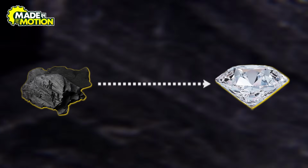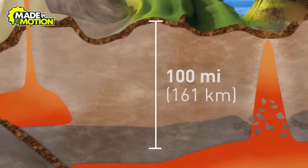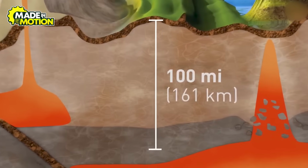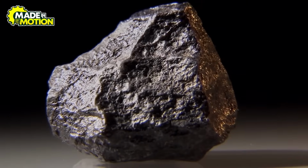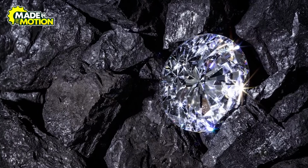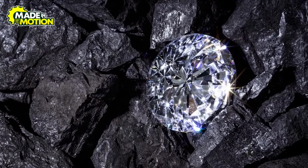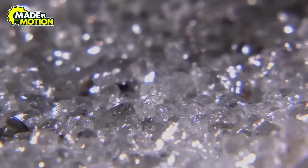But this transformation doesn't happen just anywhere. It only happens more than 100 miles beneath the Earth's surface, in conditions that are almost impossible to recreate. It's kind of like baking a cake in an oven that nobody can open. And after millions of years, the diamonds are finally ready. They just need a little help to get to the surface. But how does that happen? How do diamonds get to the surface?